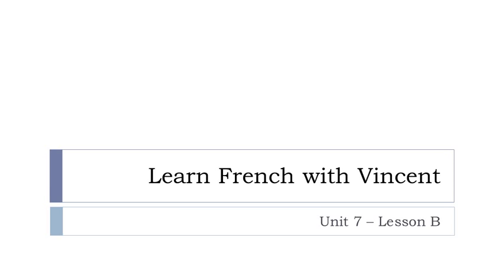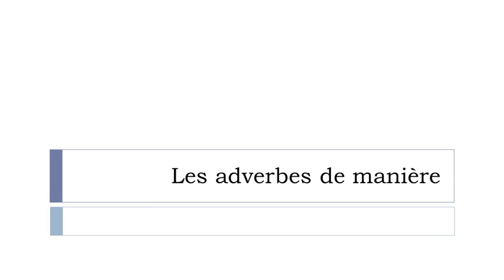Bonjour à tous and welcome to Learn French with Vincent, and this is Unité 7, leçon B. So we saw previously in the previous lesson, leçon A, les adverbes, especially the place or where you should put the adverbs in the sentences, before verbs and adjectives. But in this lesson, we'll focus on what we call les adverbes de manière, and especially the way to construct them.